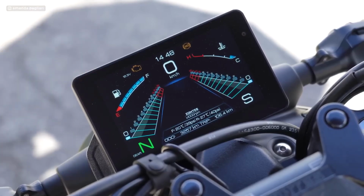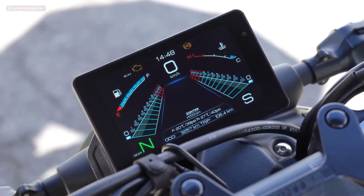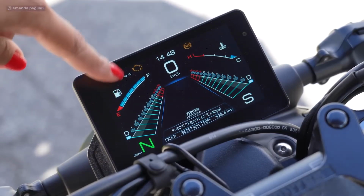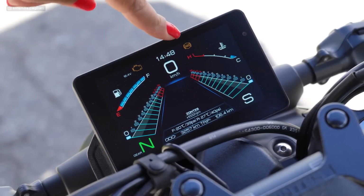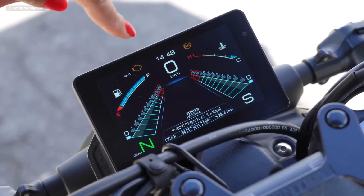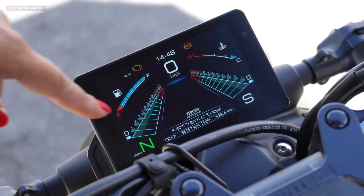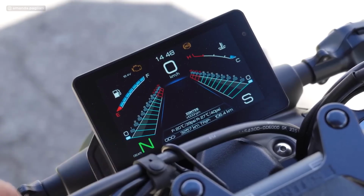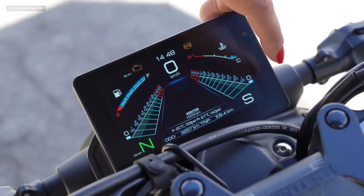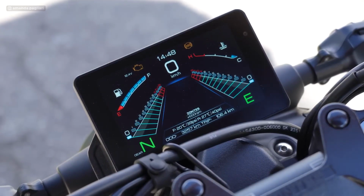The 4 different screens this dashboard has, but let's take a look at all the information we have here on this dashboard, okay? Fuel gauge, here the engine temperature indicator, up here the ABS indicator, clock, battery voltage information here, and in the middle we have the speedometer, okay? The tachometer is these bars here, and down here is the gear indicator. Here we have the riding modes. We have standard and eco mode. So by pressing this little button on the right side, we can change the riding modes.